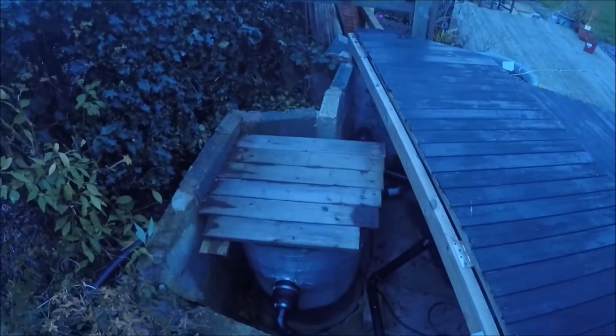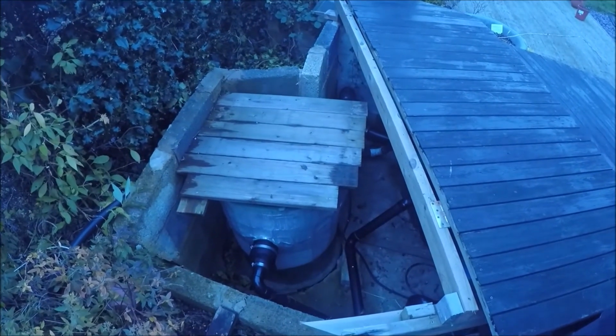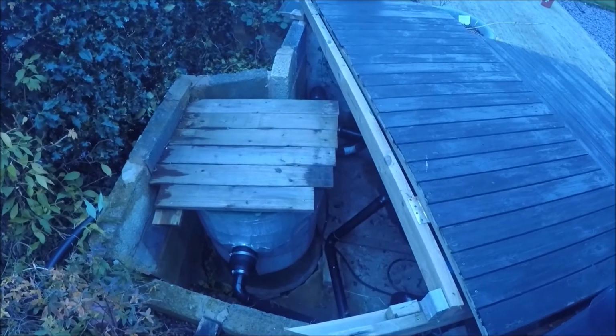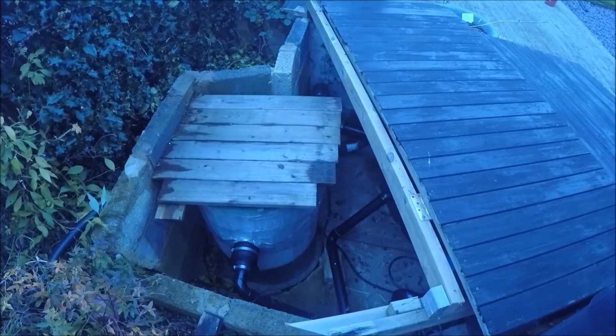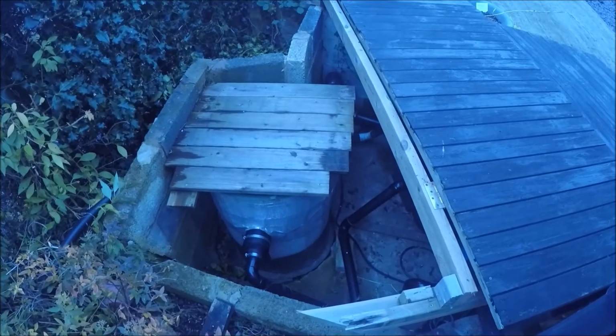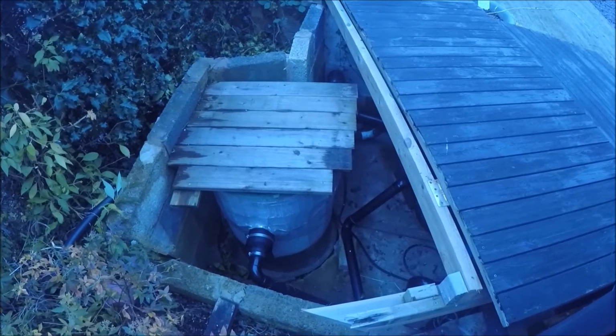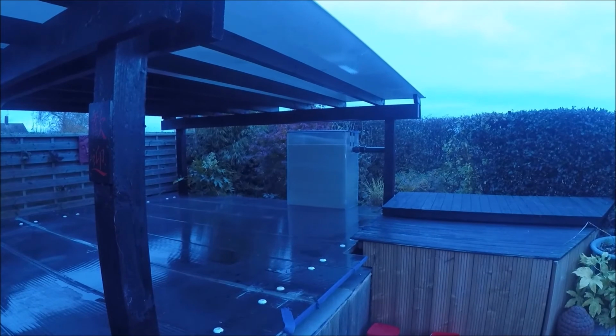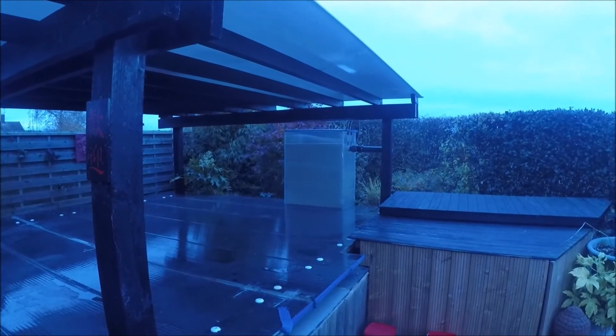Whether or not it'll make a difference, I don't know. I need to finish putting the lid on this now. I'm not sure when I'm going to do that. I've got a bit of time off work coming up, so I'll get the wood ordered, and then I can finish putting the top on that in the next week or two. So we're getting there, eventually. So there we go, the finished article. All good.